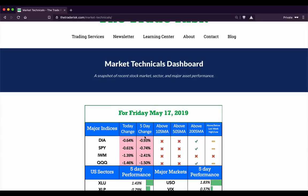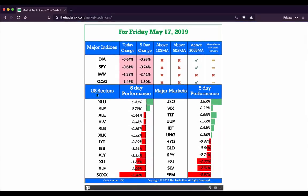5-day change numbers holding in red territory. We're still below the 10 SMA and now the 50 SMA right across the board, and we're starting to lose or test some of those 200 period simple moving averages across the major indices. If we scroll down a bit, take a look at sector performance, you can see it was semiconductors which was the real drag this week, followed by financials and industrials. And on the upside, we had utilities starting to show its strength this week, along with staples and energy hanging just in slightly negative territory over the past 5 days.